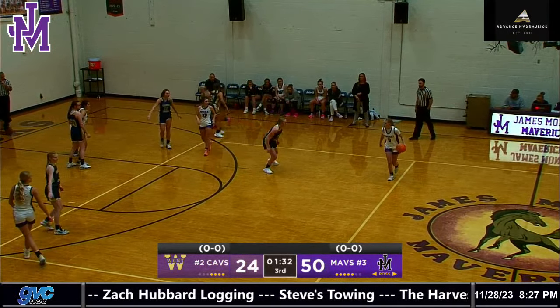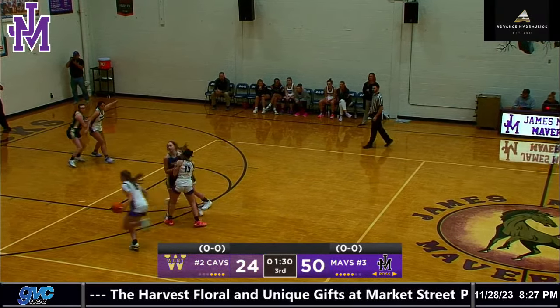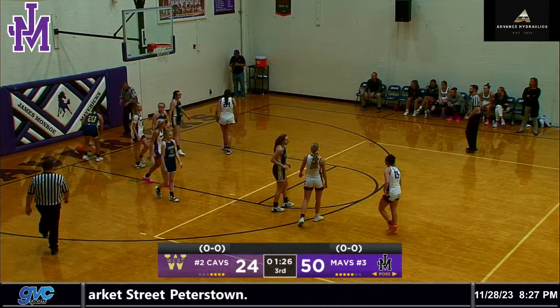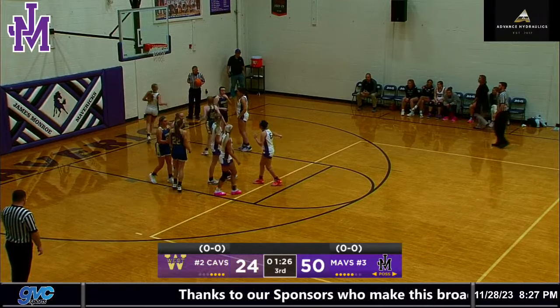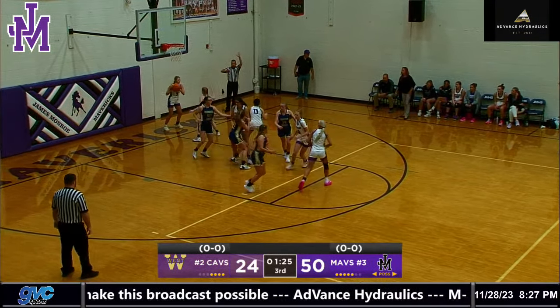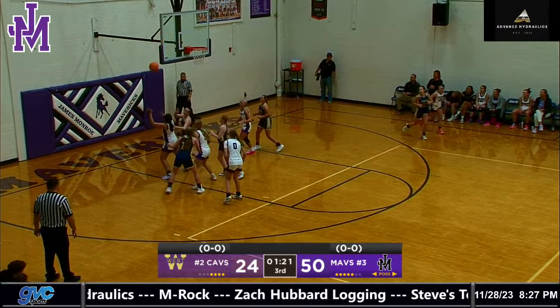Pass into the younger Dunlap. Gets a screen for Meadows. Drives to the left side. In and loses the ball there as it's knocked away by the Cavaliers. It'll go out of bounds and stay with the Mavericks. Dunlap with the ball underneath. Passes into Meadows. Meadows turns. Gets a three up from the corner. Can't get it to go.